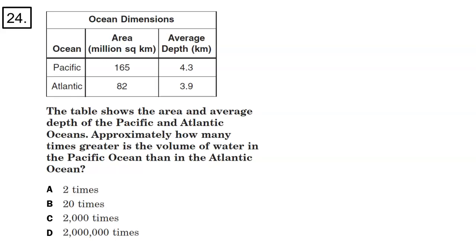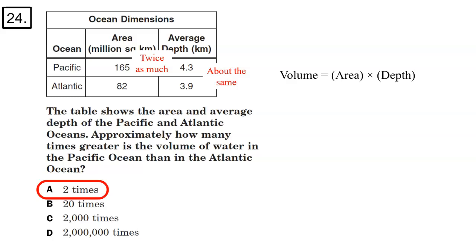In terms of volume, we have Pacific and Atlantic. We're not given the volume, but we know that volume would be area times depth. And the depth is 4.3 and 3.9, which is about the same. But 165 is approximately twice as much as 82. So therefore, the Pacific Ocean, with its much larger area, would have a volume that is approximately twice as much as that of the Atlantic Ocean. So correct answer is A.